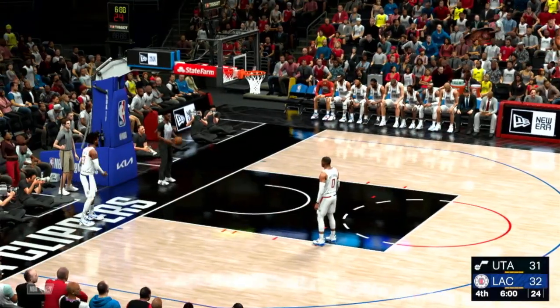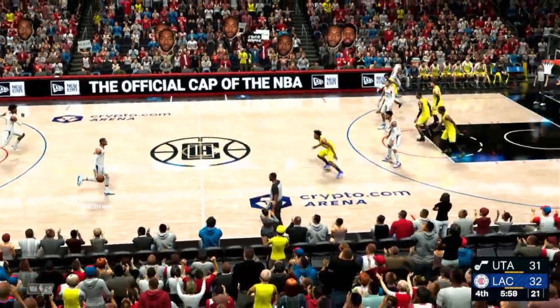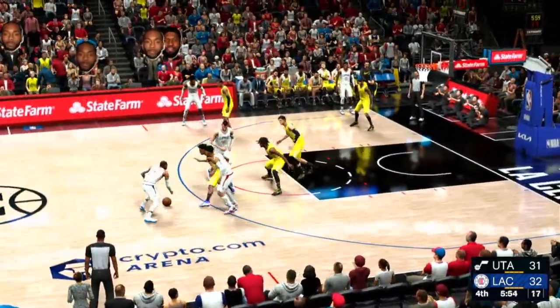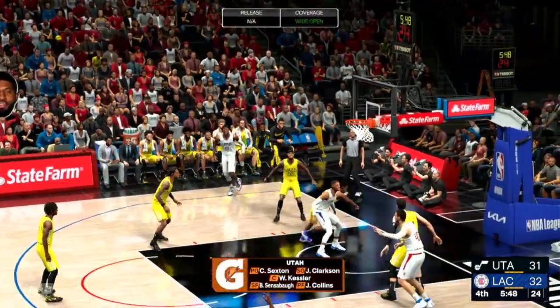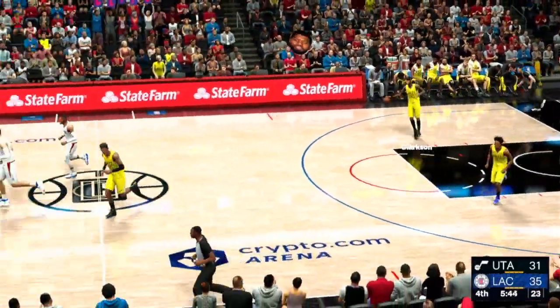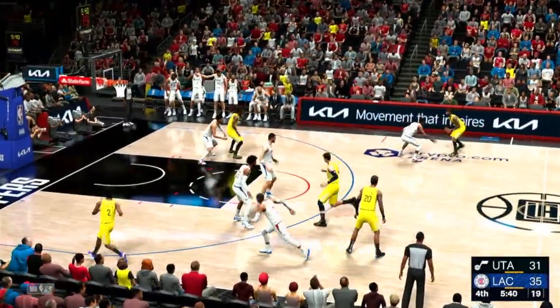Get on your feet. And it's been a very competitive game so far as we get rolling here in quarter number 4. And Utah looking who they've got to start the fourth quarter. Sexton is the point. Clarkson is in at 2. The 4 and the 5. It's Collins and Kessler. And it's Sensabaugh in at the small forward. Well, Russell Westbrook demonstrating how talented a passer he can be.